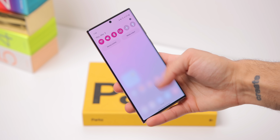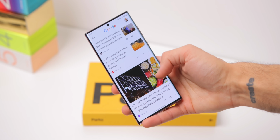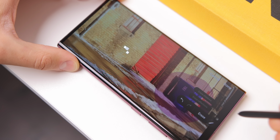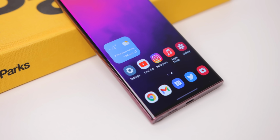Basically, in summary, this is the best software Samsung has ever shipped. It's clean, it's smooth, it looks nice and personal, and it's not full of bloat or unnecessary things. The features here are thoughtful, the icons look pretty nice, and it is a pleasant software experience to use.